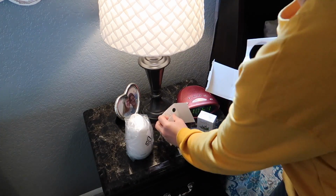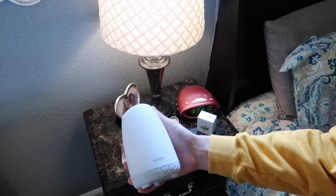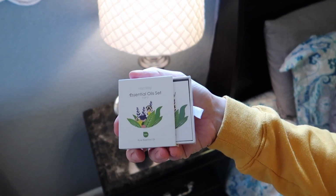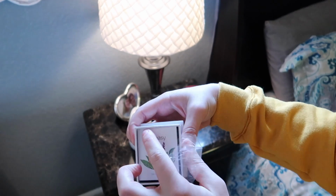I love the size of this diffuser. I think it's the perfect size for a nightstand, and I also love that the top of it clicks into place. It doesn't just easily lift off. I've had oil diffusers in the past that the top of them just easily lift off, so I really love that this one just clicks into place.